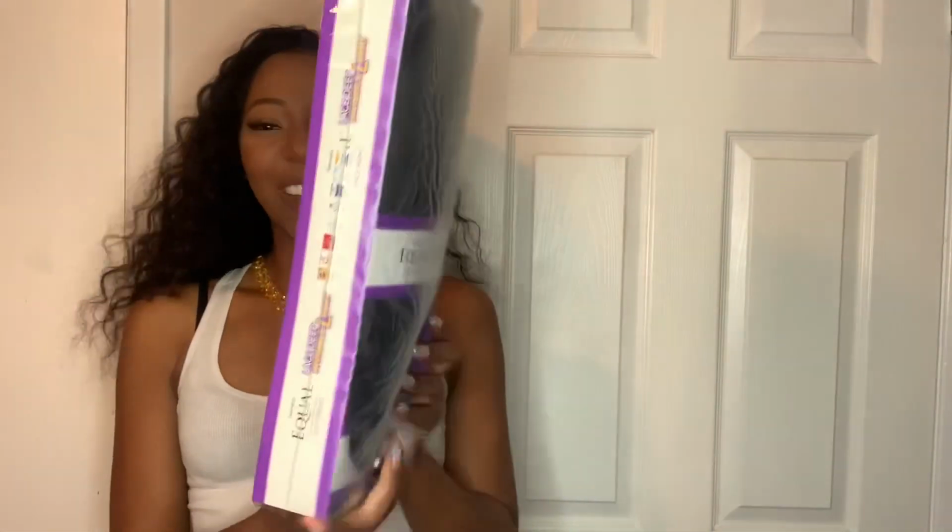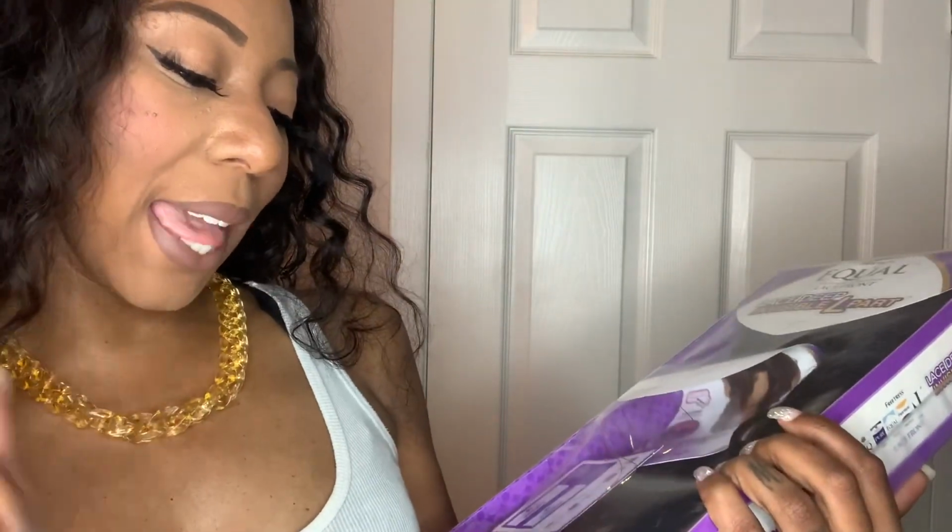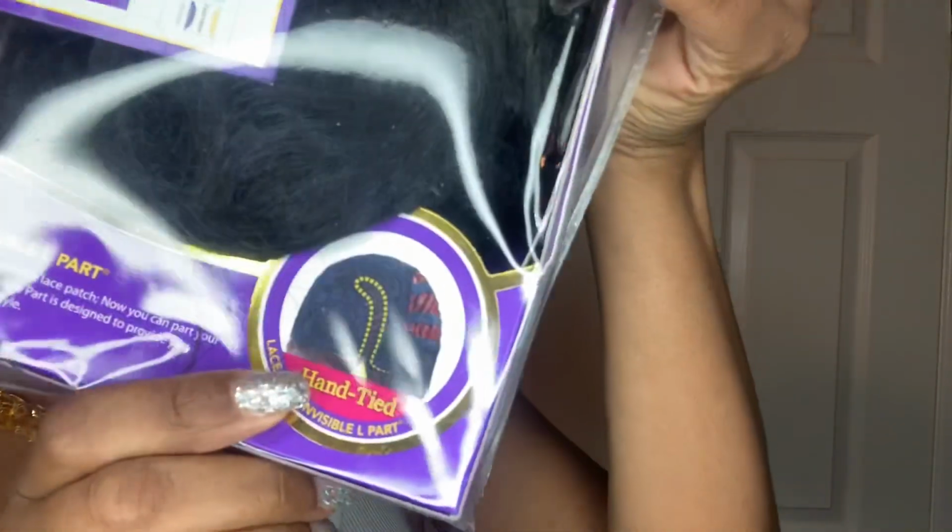Welcome back. So like I said, what did I drop? I'm always dropping something. Like I said, I have Karissa in a color 1B. She has that hand-tied lace deep invisible L part, just like we had on Letty. If you remember Letty, I love the texture on Letty. I love the length. I love the color of Letty that I got. But yeah, let's take this baby out because I'm excited about Karissa, and let's see what she has going on.